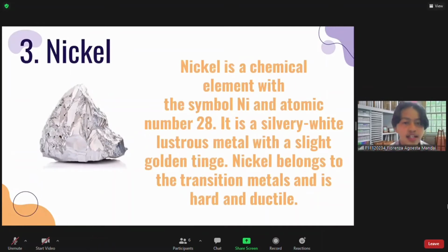Next is nickel. Nickel is a chemical element with the symbol Ni and atomic number 28. It is a silvery white lustrous metal with a slight golden tinge. Nickel belongs to the transition metals and it's hard and ductile. Nickel is a metal that is light, malleable, slightly ferromagnetic, and a rather good conductor of heat and electricity. Nickel is also resistant to oxidation. It is easily attracted by a magnet, soluble in nitric acid, insoluble in water and ammonia, and slightly soluble in hydrochloric and sulfuric acid.